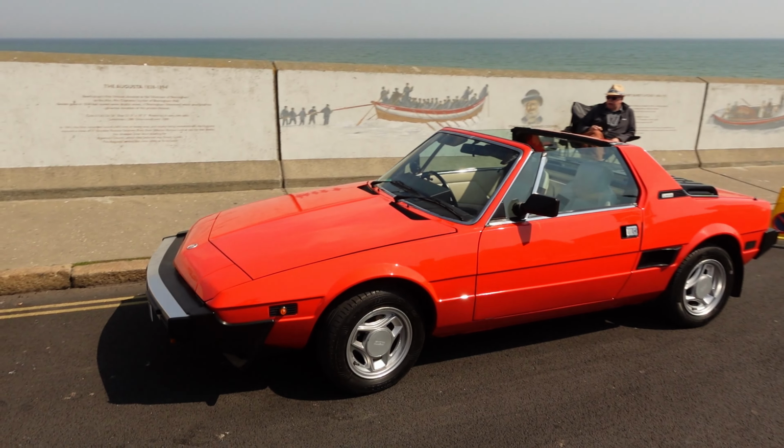Oh, here's another one, they're just awesome. If I was going to have like a random old car, then that would be one of them.